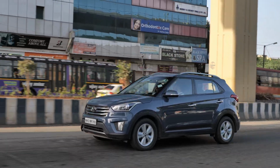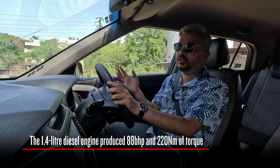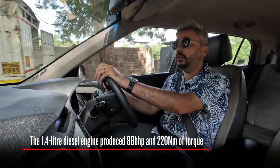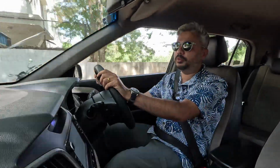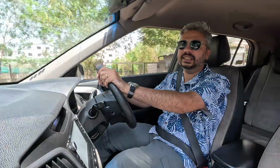You could also get a 6-speed manual. The 1.4 litre diesel is a good compromise between the two. It didn't have the performance of the 1.6, but it had fuel economy. In fact, it was rated for 21 kmpl. But one thing to keep in mind, it only ever came with a manual transmission, so there is no automatic. If you want an automatic, the 1.6 diesel is the one.